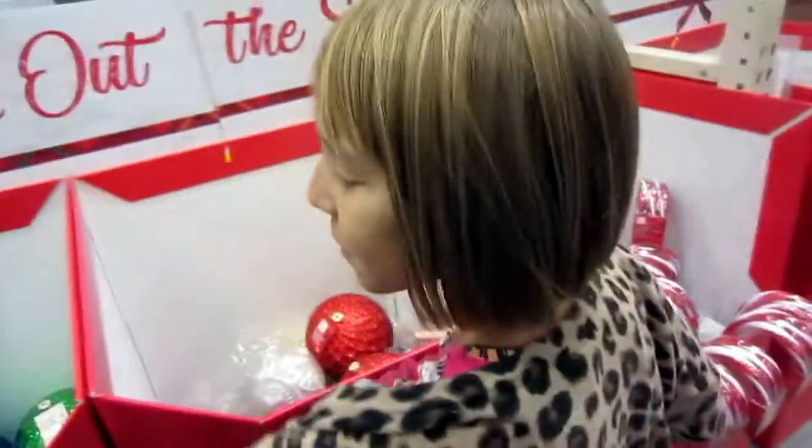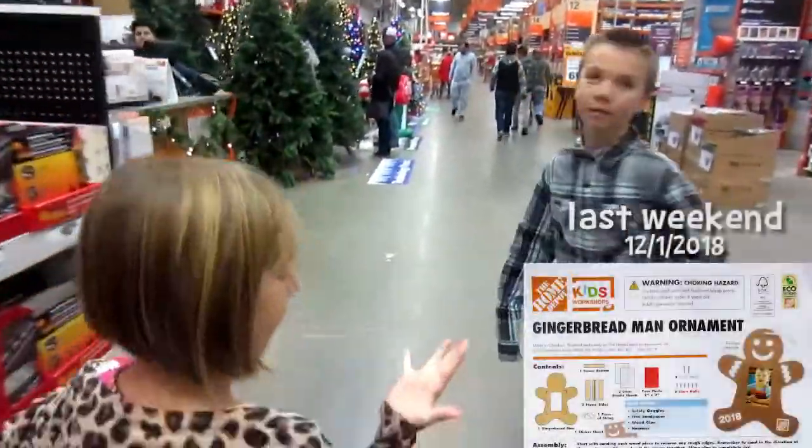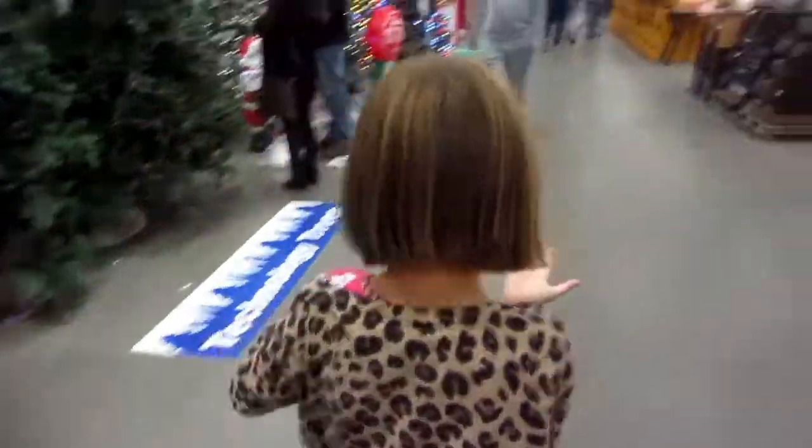Look at these ginormous ornaments. They are ginormous. Hey, weren't we just here last weekend? Yeah. What? We were just here last weekend. Oh my goodness. Where's your arms? Nowhere and everywhere. Floppy arm.